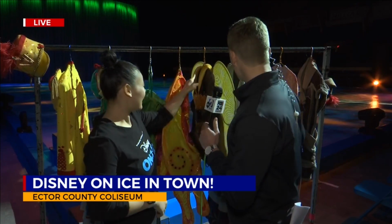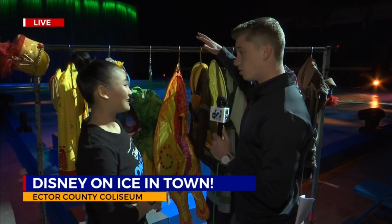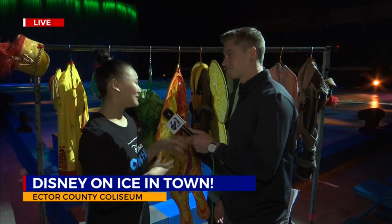All right, real quick here. We were discussing how some of these costumes are not new. They've seen some years on them. They're pretty old, and it takes a lot of upkeep to keep them to where they're at, correct? Definitely. These costumes have seen their fair share of so many cities and for many years, but we have a very amazing and talented costume team that keeps the upkeep, makes sure that they stay nice and intact and still gorgeous to this day.